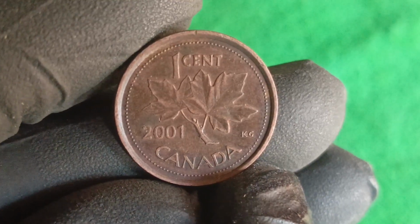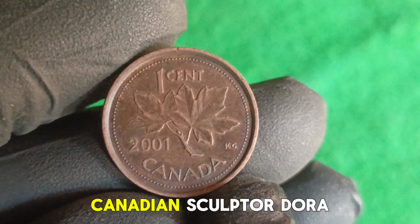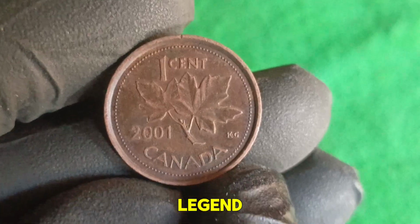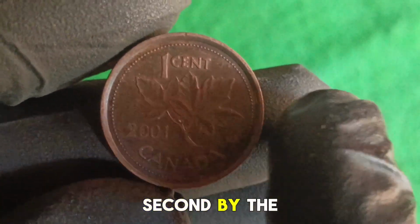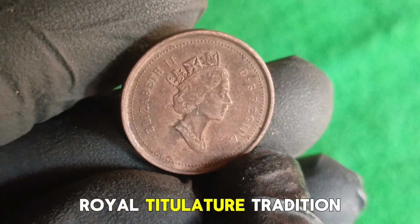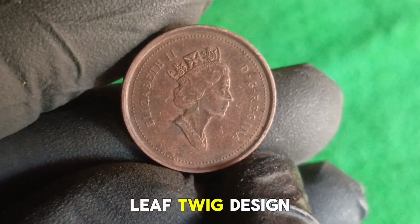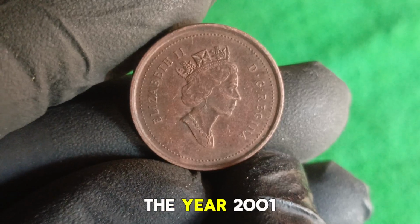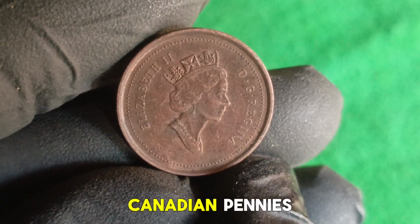On the obverse, the coin displays a mature effigy of Elizabeth II designed by celebrated Canadian sculptor Dora de Pédery-Hunt. Encircling the portrait is a Latin legend, Elizabeth II D G Regina, meaning Elizabeth II, by the grace of God, Queen, a phrase that continued the long-standing royal titulature tradition on Canadian coinage. The reverse features the enduring maple leaf twig design by G. Kruger Gray, paired with the denomination 1 cent and the year 2001, maintaining strong visual continuity with earlier Canadian pennies.